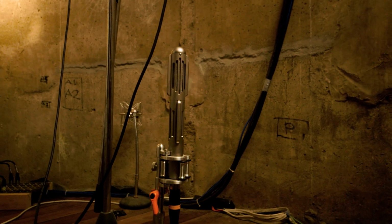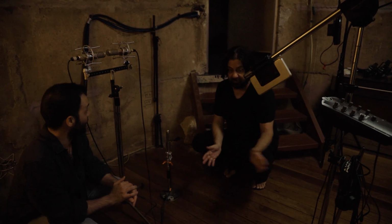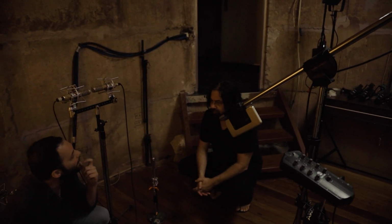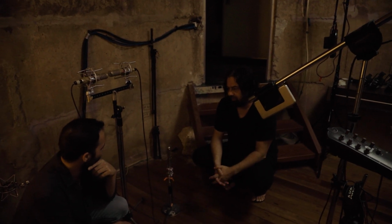Cool. Generally, I find room mics for most stuff really good. The lower, the better. Especially the drums, because you pick up a little more of the reflection, a little less cymbals, a little more beef of the drums. Yeah. But it does depend on the drummer, of course.